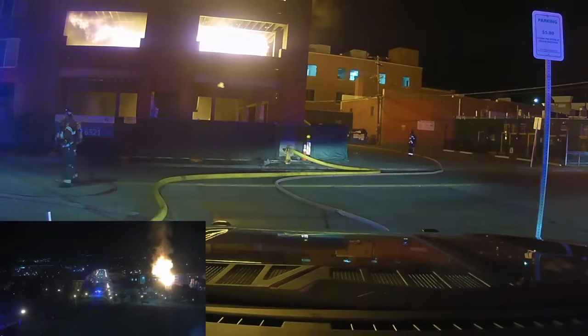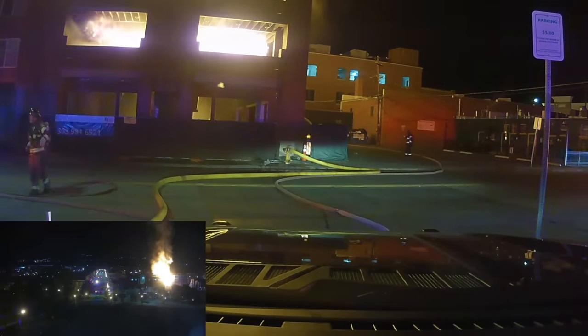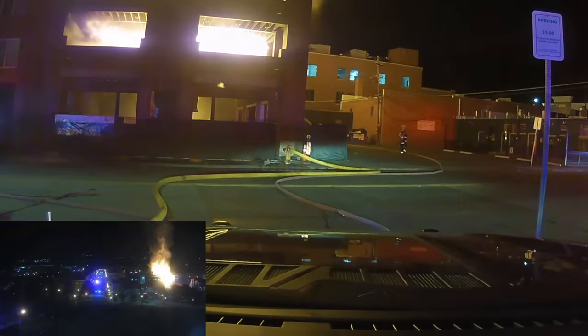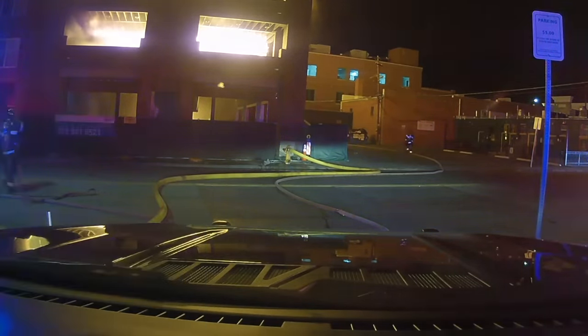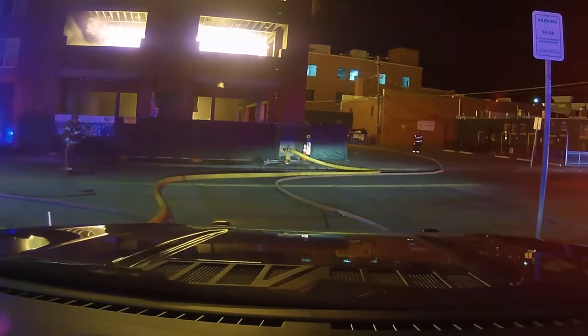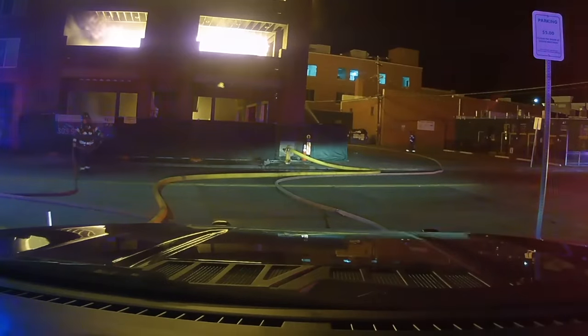And I have my other firefighter pulling an additional pre-connect to this Charlie side for fire control. Copy, you've got a second pre-connect going to Charlie side for fire control, and Medic 11 is looking at the third floor, or correction, the apartment side. Command, Ladder 12, we're going to need a water supply back here on Charlie. Command for Medic 11.